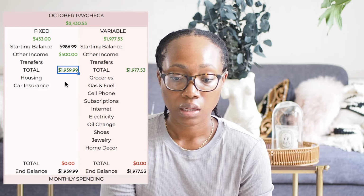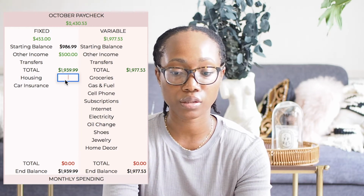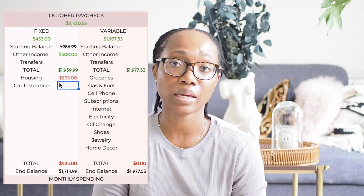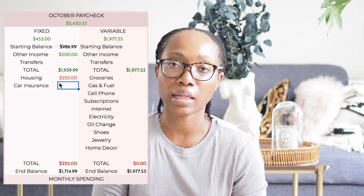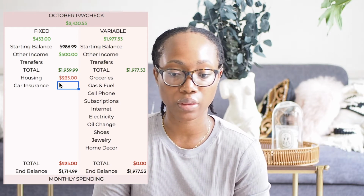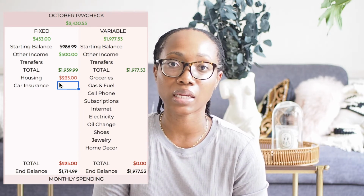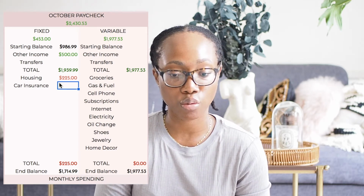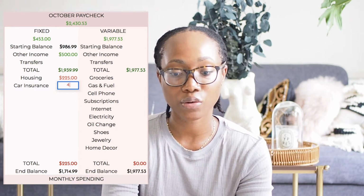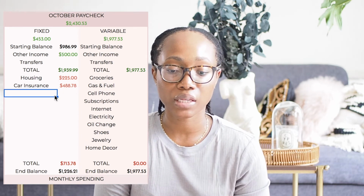In terms of housing, I expect to be paying $225. That is just the base payment for things like utilities and maintenance cost. In other months, I'll have property taxes, home insurance, etc., but this month, we just have the $225. Then I do have my car insurance bill due this month, and I usually pay it every 6 months. So it works out to be $488.78. And that is it for my fixed expenses.